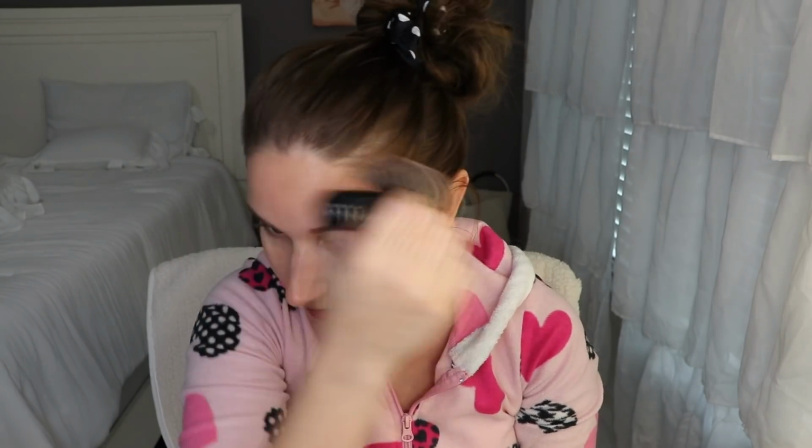But yeah. Anyway, I love this cream blush, but it really doesn't stick. Like, I apply it just to look at some color for a little bit, and then I end up going back in with a powder blush because honestly, that just does not stay. All right, anyway.